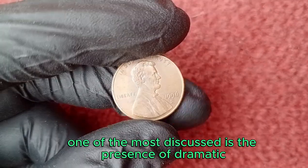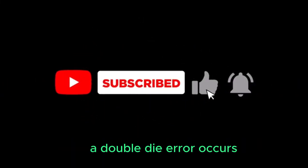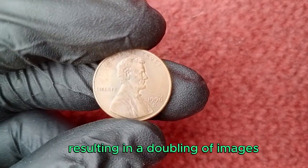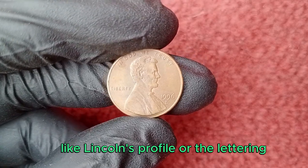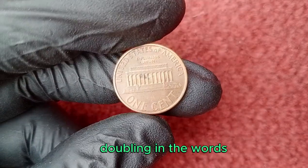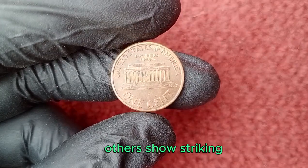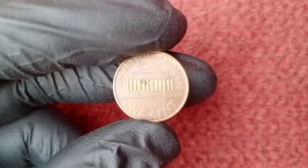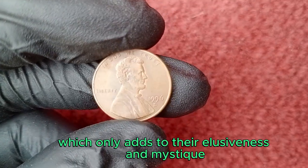One of the most discussed is the presence of dramatic double die obverse and reverse errors in some 1990 pennies. A double die error occurs when the die used to strike the coin has been improperly manufactured, resulting in a doubling of images, especially in the date, motto, or design elements like Lincoln's profile or the lettering. In 1990 error coins, some specimens have been found to exhibit extreme doubling in the words "In God We Trust," "Liberty," and the date, 1996. Others show striking doubling in Lincoln's eye and jawline, which is highly unusual and rare for that mint year. These double die varieties can be difficult to detect without magnification, which only adds to their elusiveness and mystique.